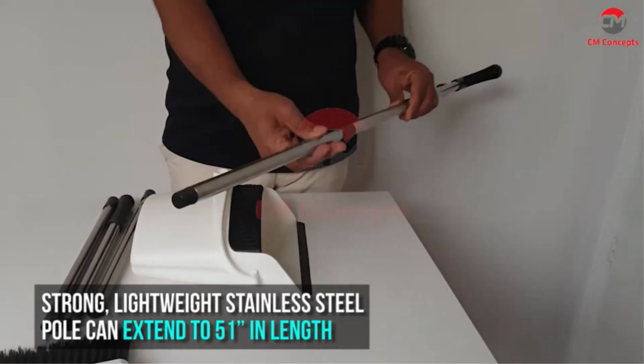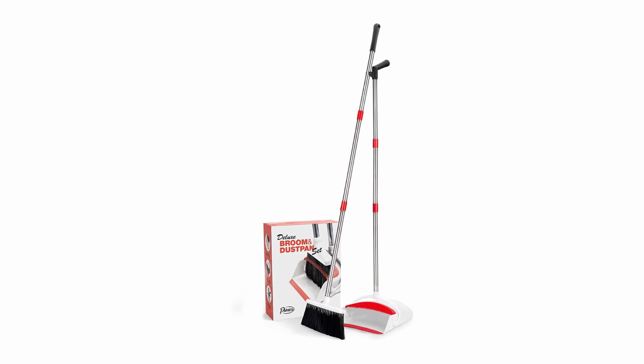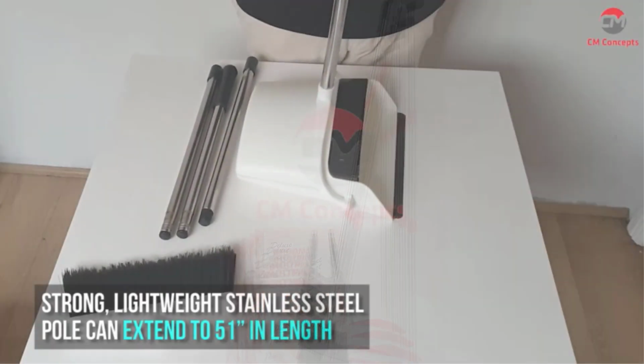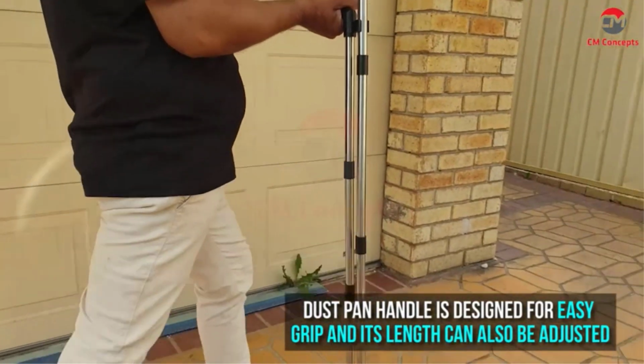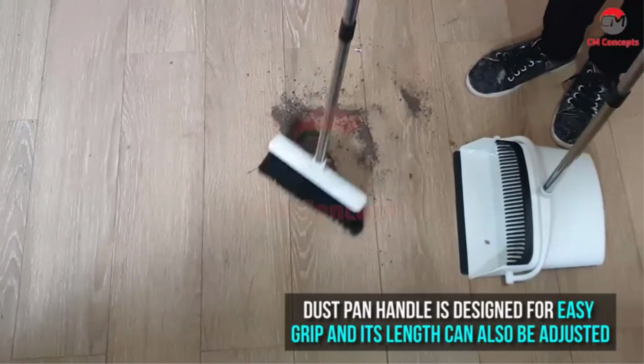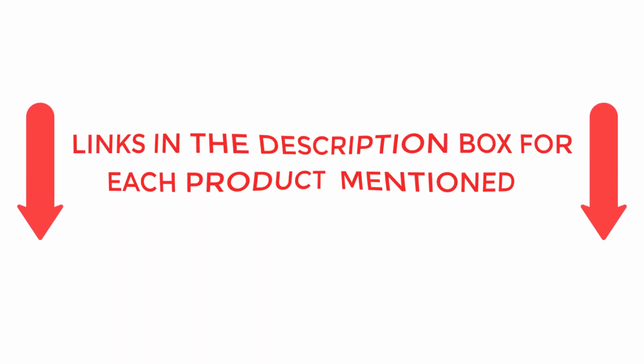To help you make an informed decision, I did extensive research, read tons of reviews, and compiled a list of the best brooms and dustpans from reputable brands. After much research, I found these products much helpful for people like you. If you want to know about the price and other information, be sure to check my description. So without any further delay, let's jump into the video.